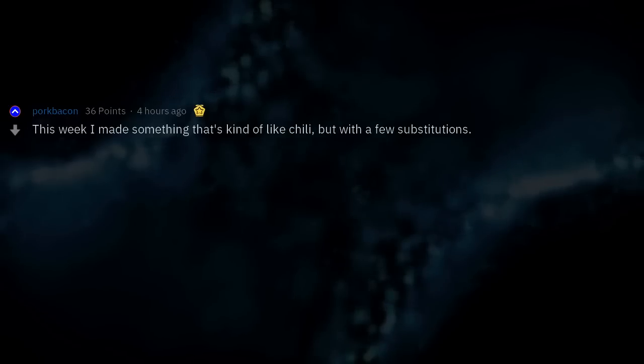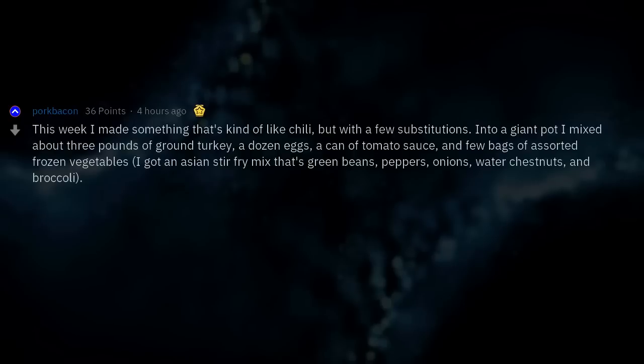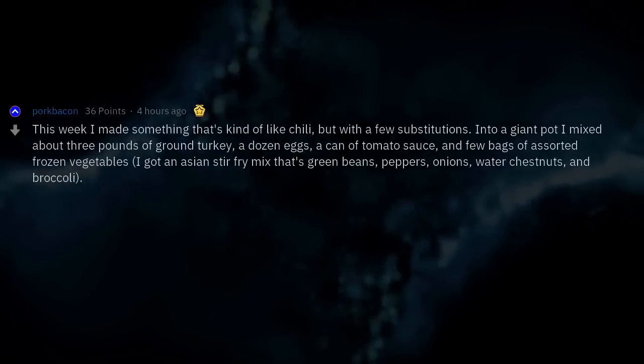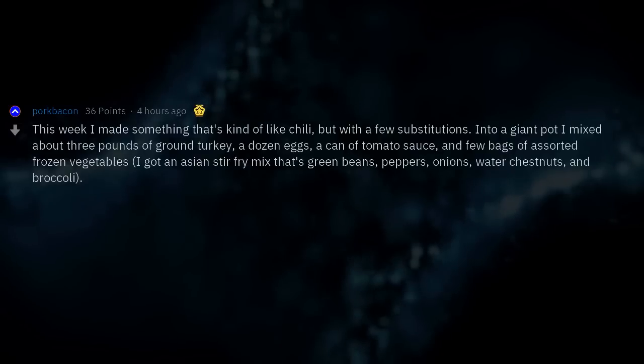This week I made something that's kind of like chili, but with a few substitutions. Into a giant pot I mixed about 3 pounds of ground turkey, a dozen eggs, a can of tomato sauce, and a few bags of assorted frozen vegetables.